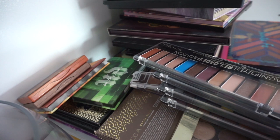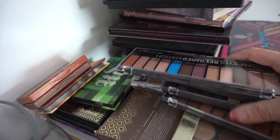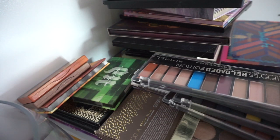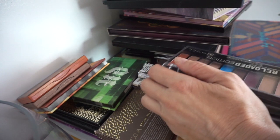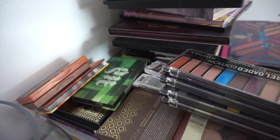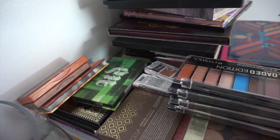Oh boy, this is gonna be tough. So here's the deal. I can only bring so much, and I have to be super picky about what I'm bringing. I have limited space in my car. Obviously, eyeshadow palettes will not make it in a moving truck with a moving company. They'll probably shatter. So I have to be super strict, because I have to bring these in the car.